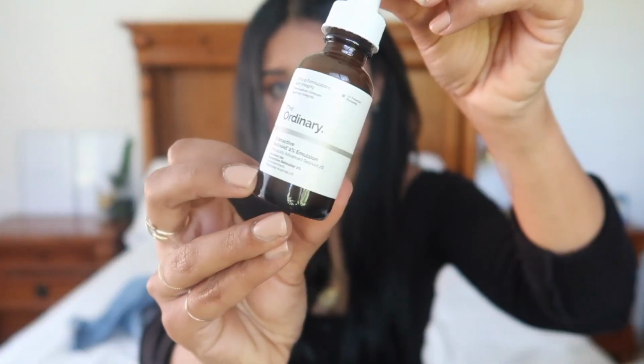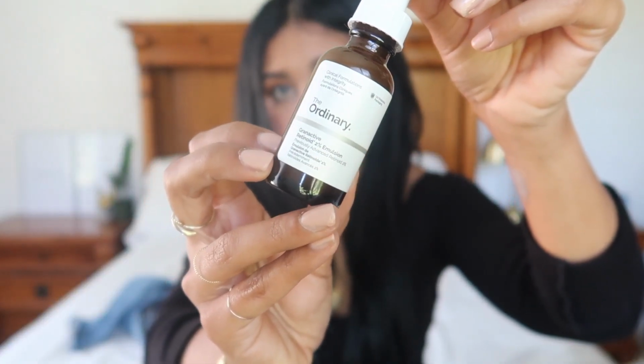And now the other two, obviously the retinol, I have been using it. I don't know if I have seen a major difference, but either way, I love that it doesn't irritate my skin, and I use it as a nighttime routine. But again, I don't know if it does something for me, but either way, I have been using it, and my skin doesn't have any bad reaction.